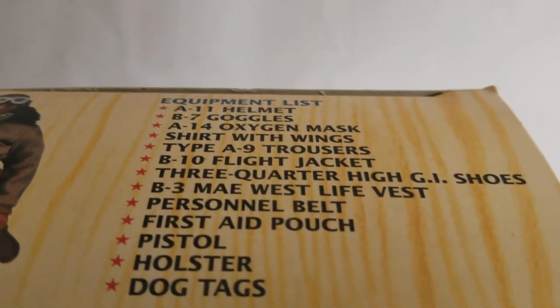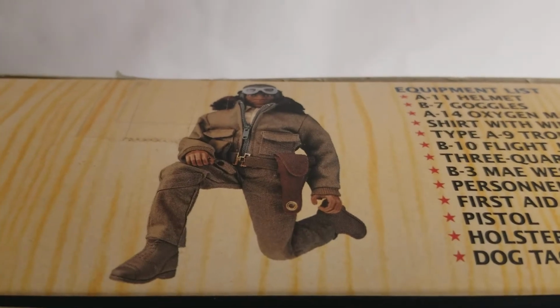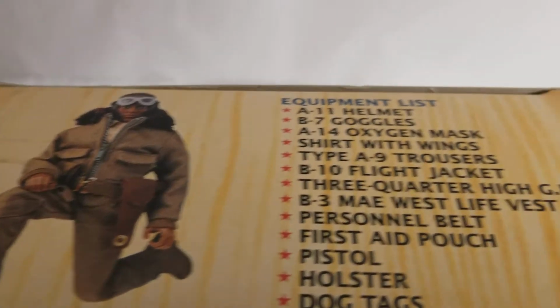Here's his equipment list. Here's a shot of how the actual figure looks on the inside there.